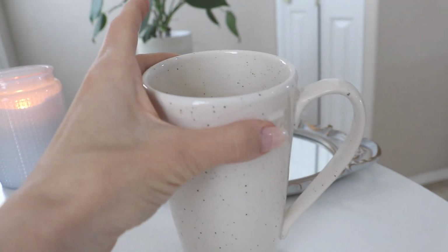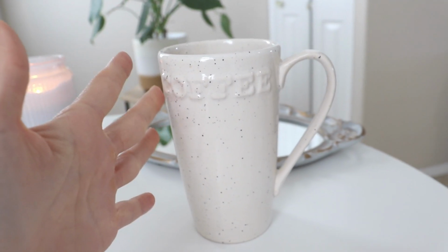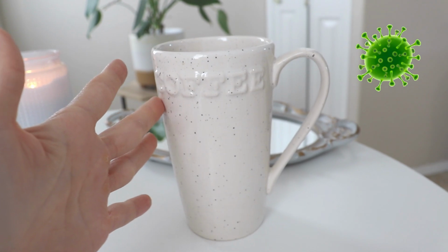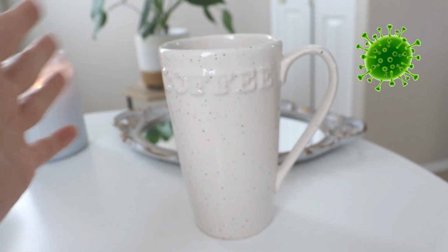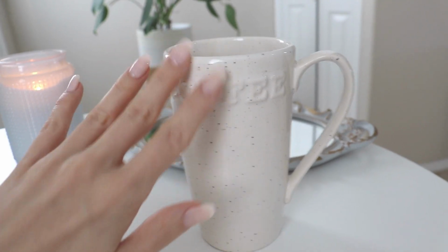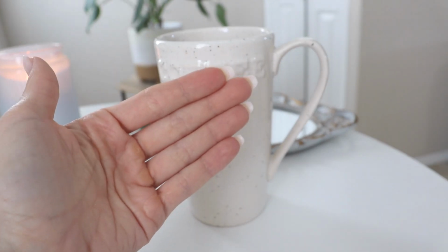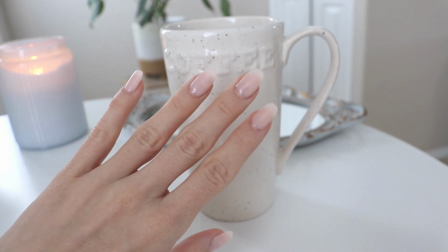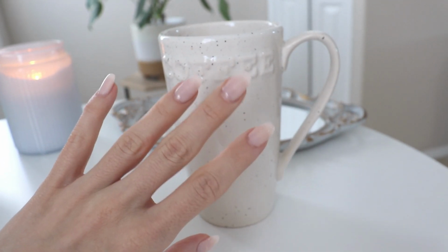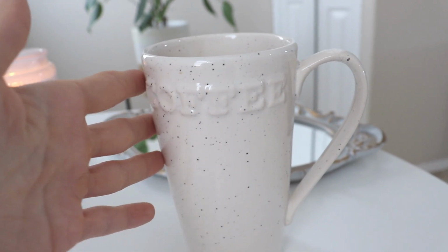So I'm still sipping on some coffee, and you might be able to hear in my voice that I do have a bit of a cold. I've had a cold since before I left, and yes, I have had numerous tests and they've all come out fine, so it's just a cold. But also my nails are way too long and they've really grown out a lot, and I need to get rid of them today, so that is on my to-do list today. And yeah, still sipping on my coffee.